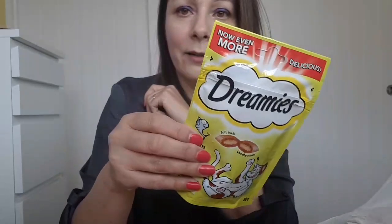I haven't bought these Dreamies for a while because I used to buy them all the time for her. And I think she just got fed up with them at one point. So I've been buying Felix ones for ages. So I thought I'd try her on Dreamies again because they were only a quid. And hopefully she might like them again because, like I said, I think she just got bored. But I suppose if you have a treat every day, it's not a treat, is it?